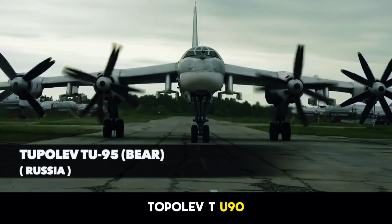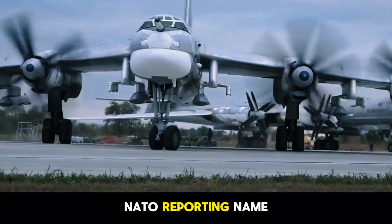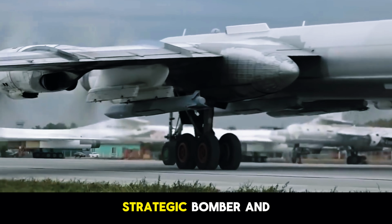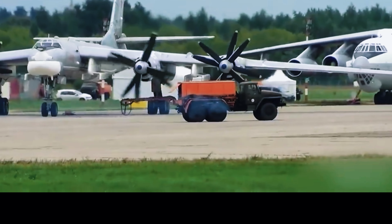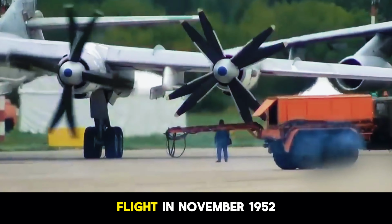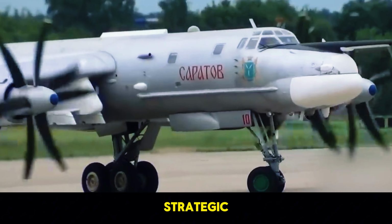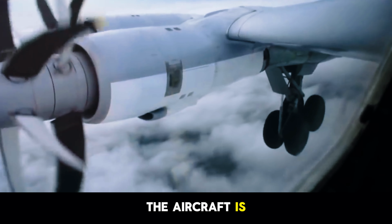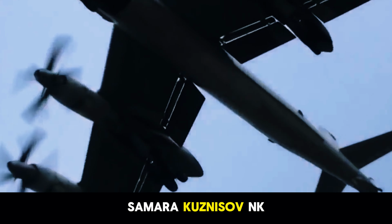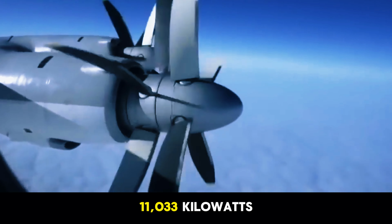Tupolev Tu-95 Bear. Tupolev Tu-95, NATO reporting name Bear, is the next strategic bomber and missile carrier developed by Tupolev in our bomber list. The Tu-95 prototype made its flight in November 1952, but was originally constructed as a strategic, intercontinental heavy payload bomber aircraft. The aircraft is powered by 4 Samara Kuznetsov NK-12MP turboprop engines, each rated at 11,033 kilowatts.